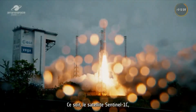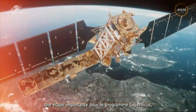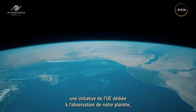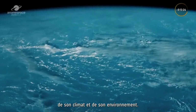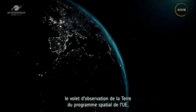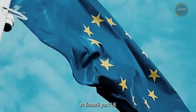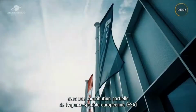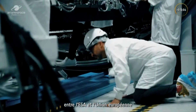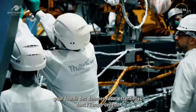Tonight, the Copernicus Sentinel-1C takes off from Europe's spaceport aboard Vega C, a significant step forward in the Copernicus program, an EU initiative dedicated to monitoring our planet, its climate and environment. The Sentinel satellites are part of Copernicus, the Earth observation component of the EU space program. Copernicus is managed by the European Commission and is funded by the EU with a partial contribution of the European Space Agency, ESA. The Sentinel-1 mission highlights the strong partnership between the European Space Agency and the European Union to provide vital radar data that Europe relies on.